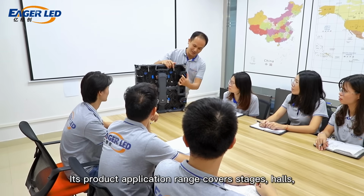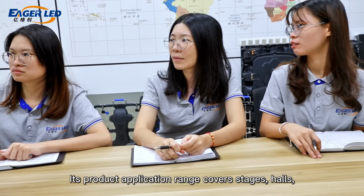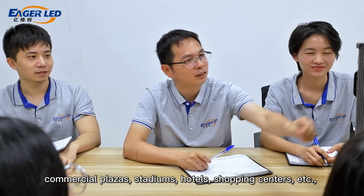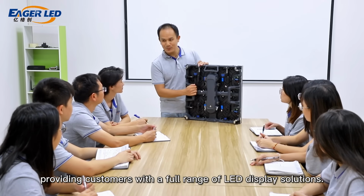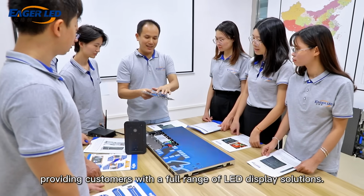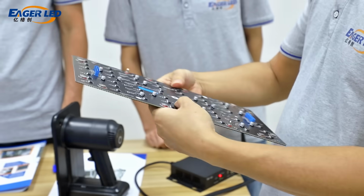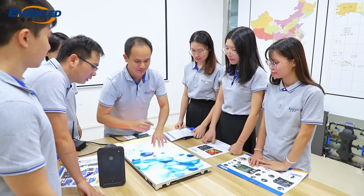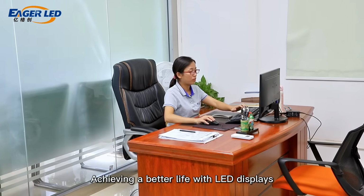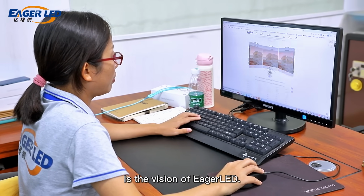Its product application range covers stages, halls, commercial plazas, stadiums, hotels, shopping centers, etc., providing customers with a full range of LED display solutions. Achieving a better life with LED displays is the vision of EagerLED.